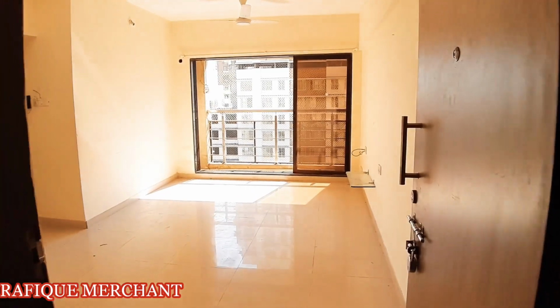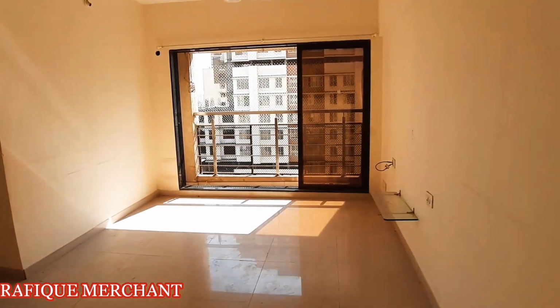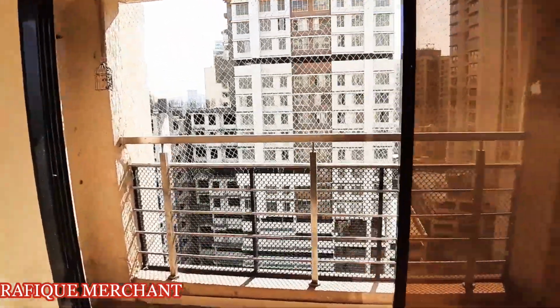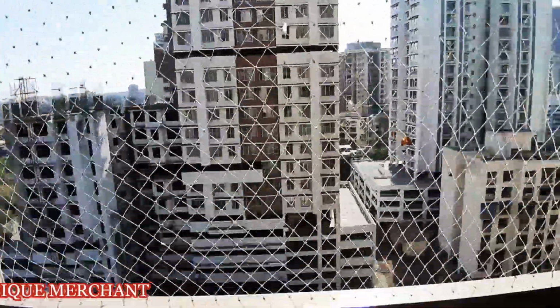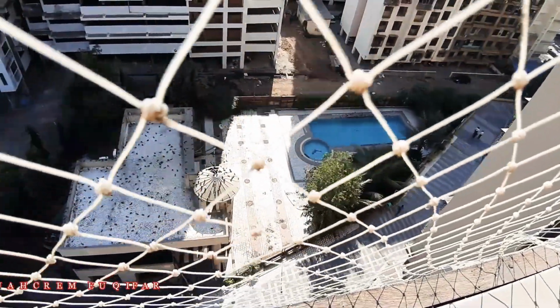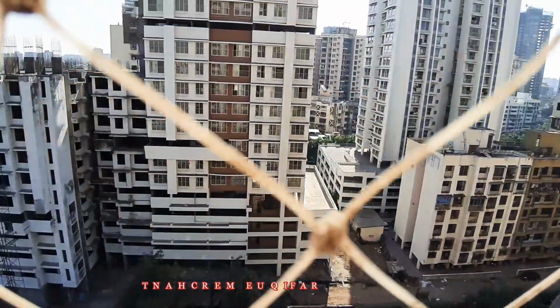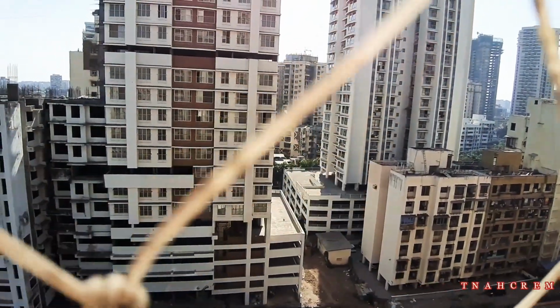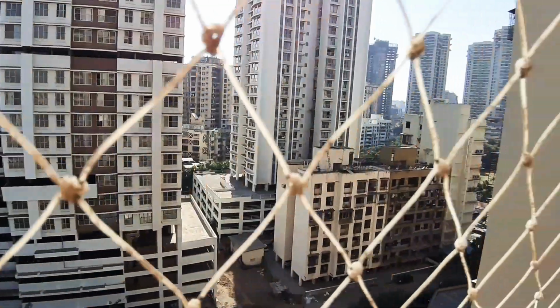2 BHK Evershine Embassy. It's an unfurnished flat. As we enter, peak of the afternoon. This is right in the balcony. On a very higher floor, as you can see, and there's a pool downstairs with the clubhouse and a lot of buildings around. DLH Sorrento and new construction, AR Avenue there.